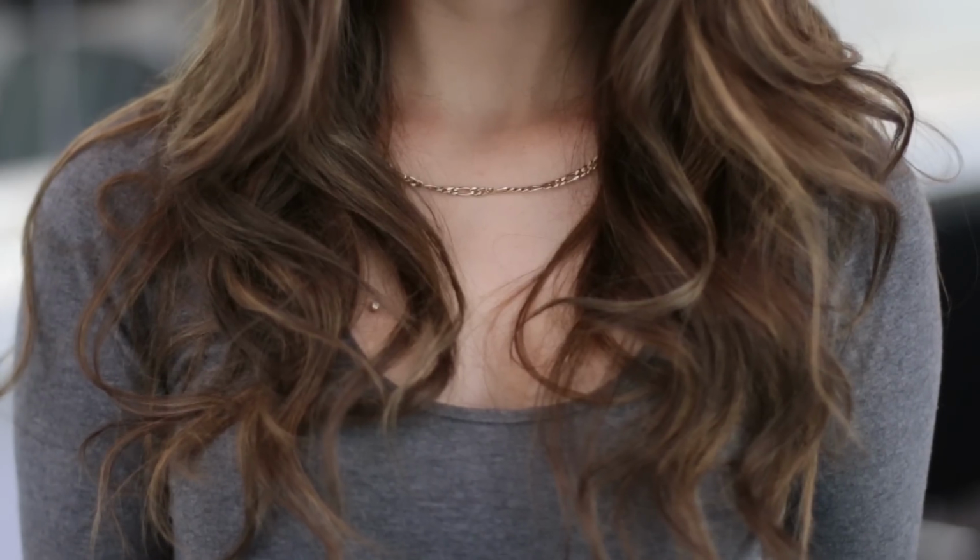I am in love with my hair right now. I needed a summer refresh without the maintenance, and Freelights is exactly that.